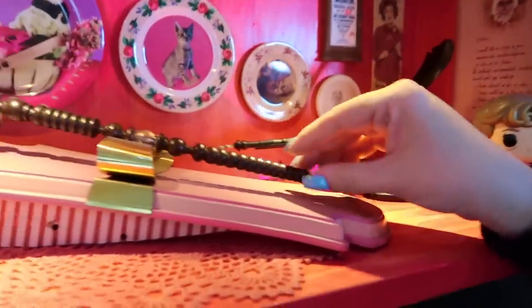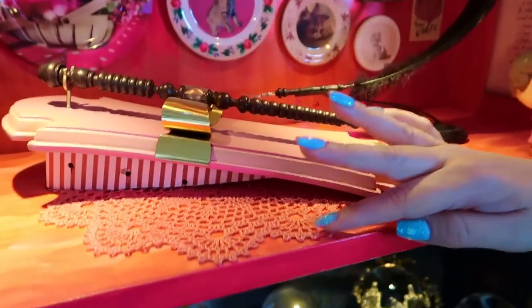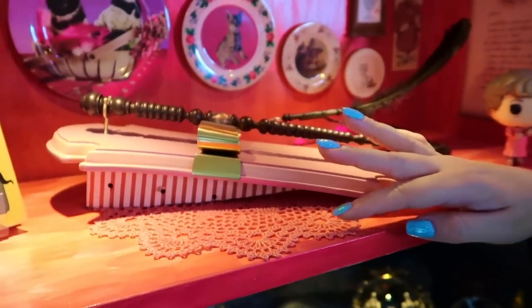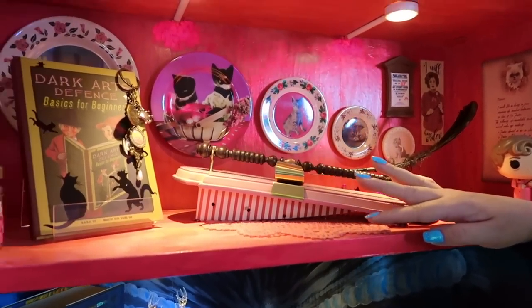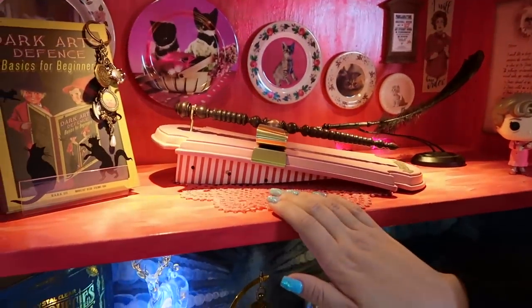We've got her wand and display just here, which I've moved. Did you know that the rug in her office was one of the most expensive props created? It's something like $26,000 to have the rug made. This is just a pink doily that somebody knitted, basically. So I've had that doily put on the shelf.